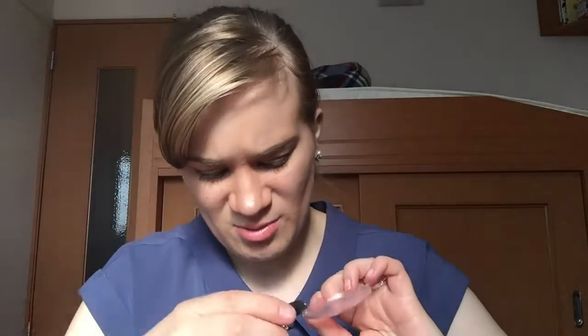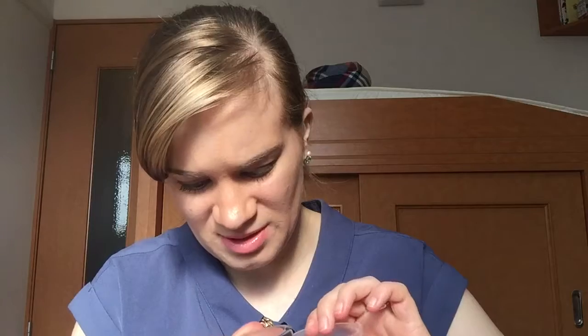Next thing is this e.l.f. blush. It's the Baked Blush in Rich Rose, and I finally called it quits on this. There's still a teeny bit around the edges, but even when I scraped my brush into it, it wasn't really picking up anything, so time to say goodbye. It was a nice color, a nice rosy color. I really like that tone, but time to say goodbye.